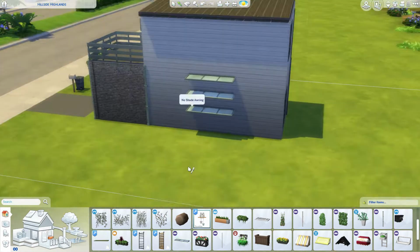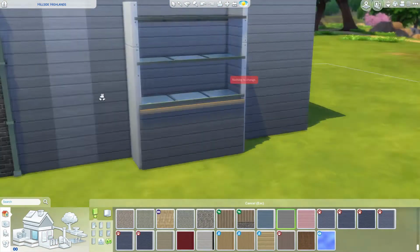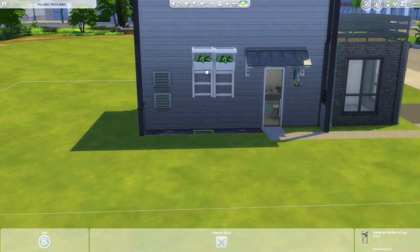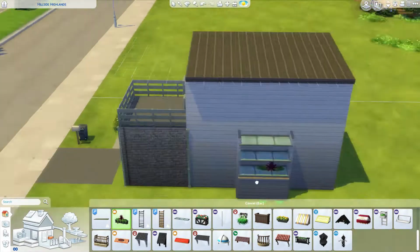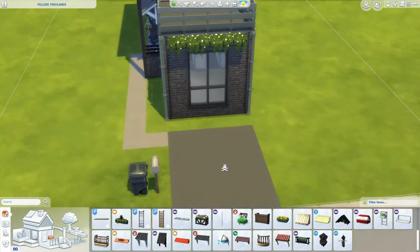So here's a really cool thing I did. I added a solar energy station on the side, and I made it a different color later. But basically the idea behind that was they added on a solar power system to the side of the house, and here's some flowers growing because, you know, solar energy.